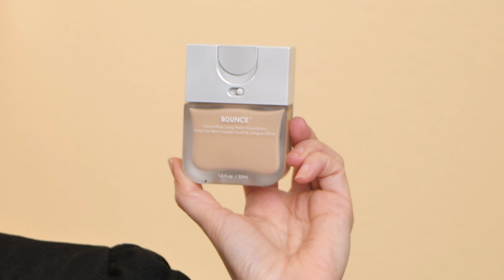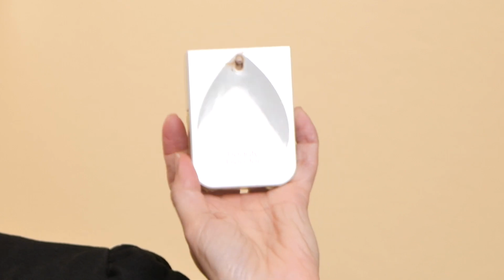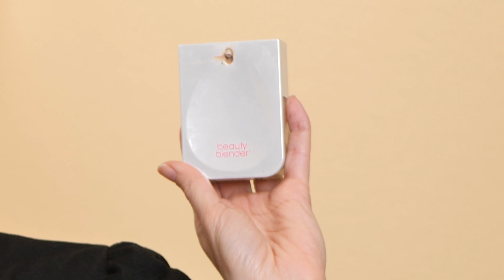Okay, and next up we have the Beauty Blender Bounce Liquid Whip Long Wear Foundation. I have mine in the shade 2.20N. I love this foundation. I actually have a backup as well, which I don't really like to buy backups of foundation, especially just because it takes so long to get through a foundation, but I love this foundation.